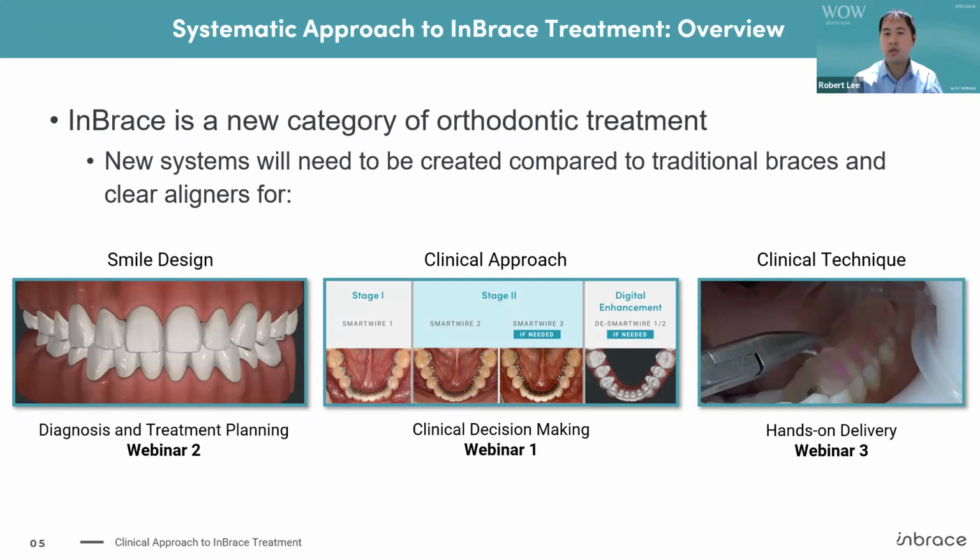So with InBrace, and just with any treatment modality, I usually break it down to three areas where you need systems set up to have successful treatment. First is your diagnosis and treatment planning, which for us is mainly built into your smile design. Then it's your clinical decision-making throughout treatment. So what decisions are you making at each appointment? When do you move to the next step, for example? When do you add auxiliaries or anything like that? So that's what I call the clinical approach.